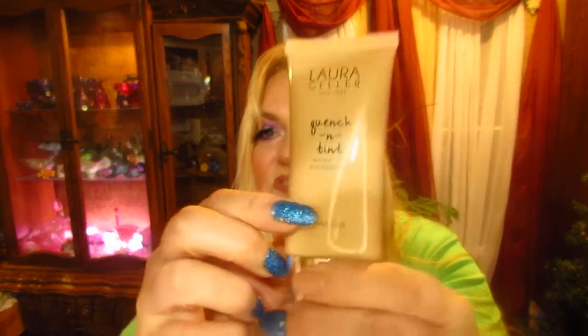So it looks like this. I do like Laura Geller products. It does have a safety seal. I will try this one day soon and give my opinion. I like to try these. I have got to remember to wash all these swatches off, so I have some more left on my hands. I think I've got 3 videos so far, so that gives you a little bit of an idea. I will try it on my actually on my face soon.